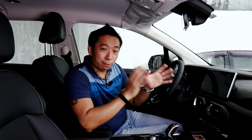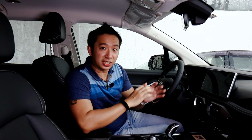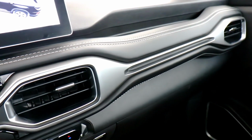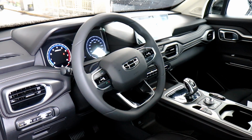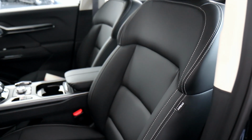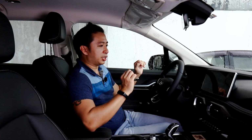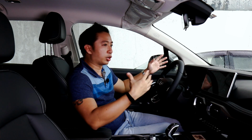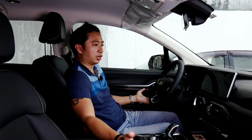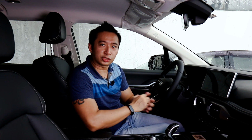Okavango's cabin is premium and well-spec, especially when you compare it to other 7-seater MPVs out in the local market. You get this nice leather-wrapped middle dashboard here, and you also have a nice leather-wrapped steering wheel, and you also have leather seats with white contrast stitching. The cabin materials that's been used are a mix of soft and durable plastics, and overall, when you look at the cabin of this Okavango, it is truly a pleasant place to spend time in.